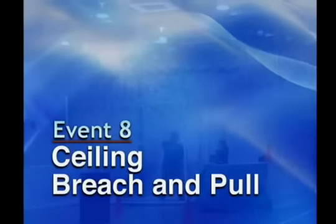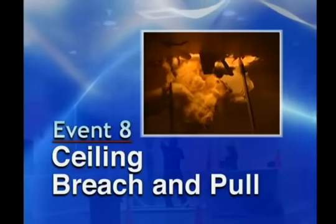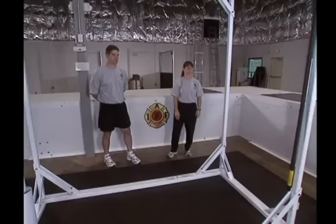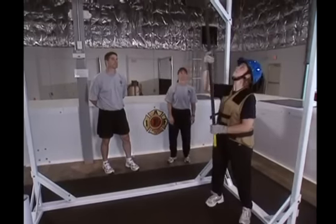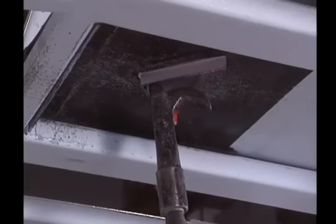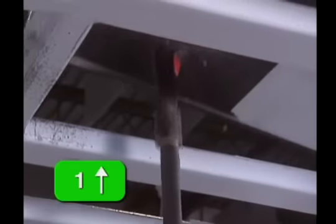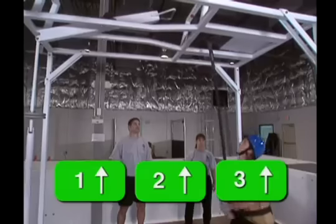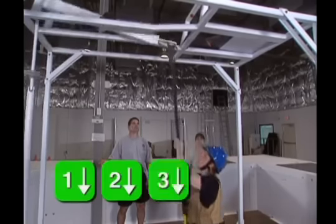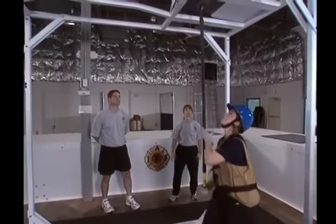Event 8, Ceiling Breach and Pull. This event is designed to simulate the critical task of breaching and pulling down a ceiling to check for fire extension. You will remove the pike pole from the bracket, stand within the boundary established by the equipment frame, and place the tip of the pole on the painted area of the hinge door in the ceiling. You will push up fully with the pike pole on the hinge door in the ceiling 3 times. Then you will hook the pike pole to the ceiling device and pull down the counterbalance lever 5 times. 3 pushes and 5 pulls constitute one complete set.